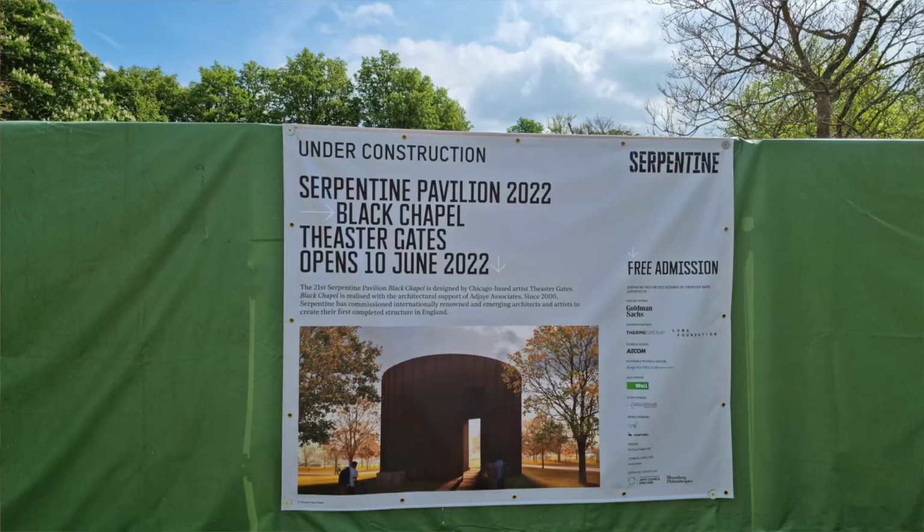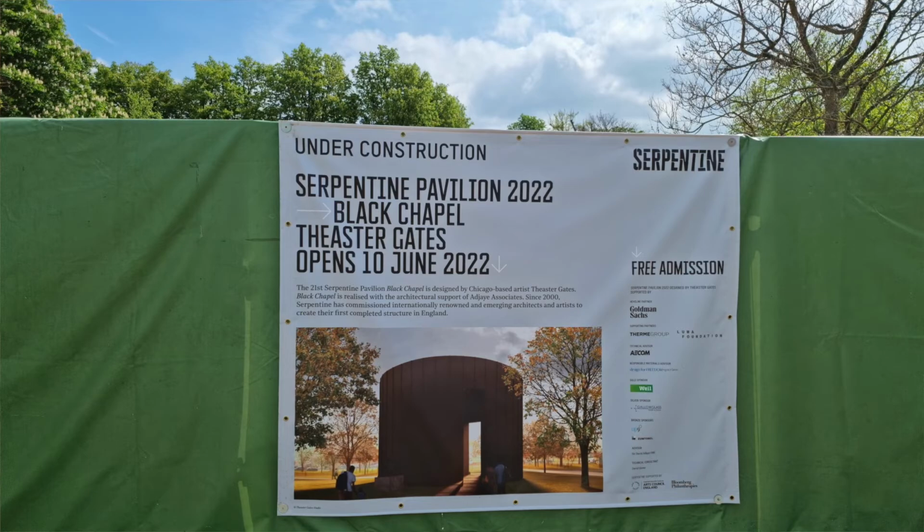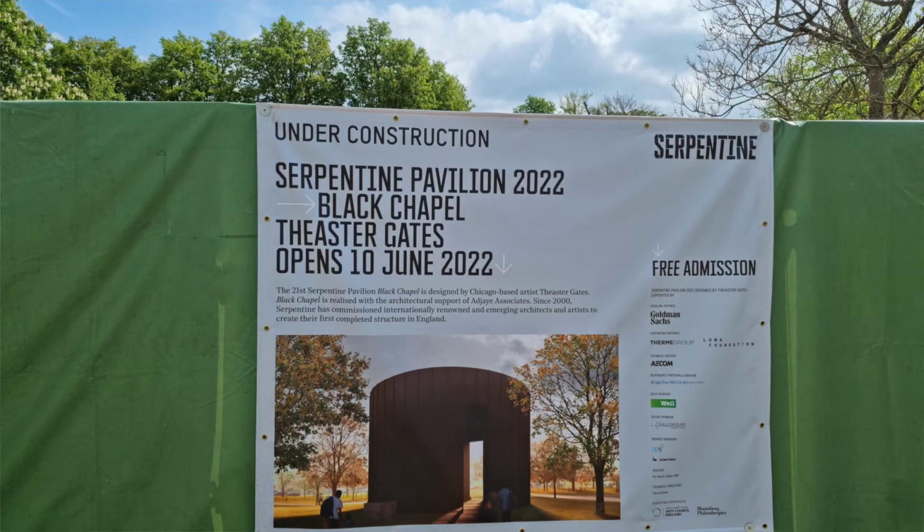And Fiesta Gates has got a new pavilion coming called Black Chapel. That's open from the 10th of June, so maybe you should hold fire until then and visit Black Chapel and Alienarium 5 together. I would say as well that it's suitable for kids. It's fun. It's one of those experiences that you could spend 10 minutes in, or like me, spend nearer 45, 50 minutes in. There's a lot of smells. There's a lot of things to look for.